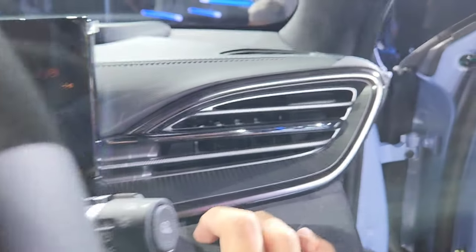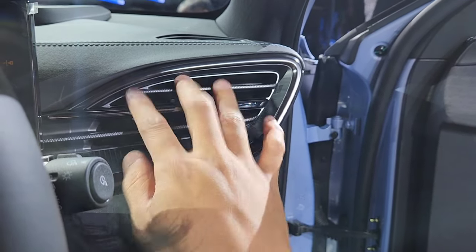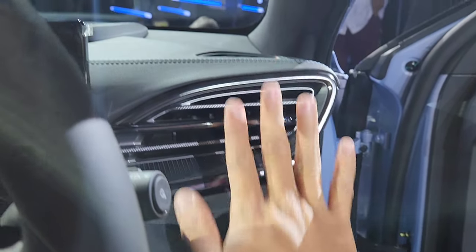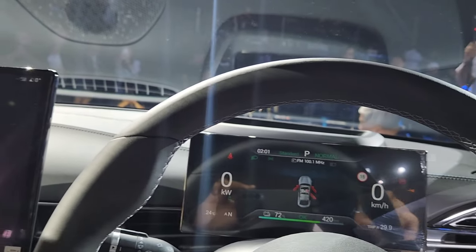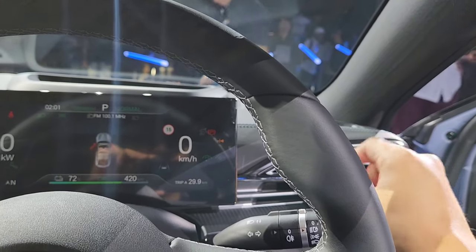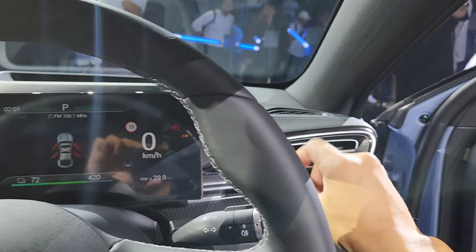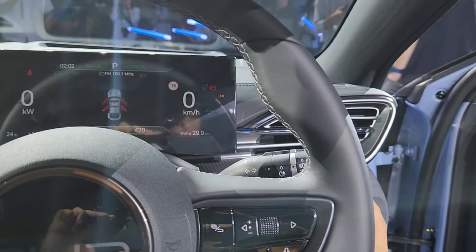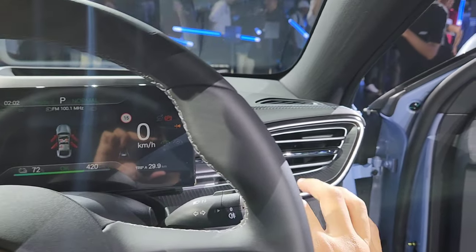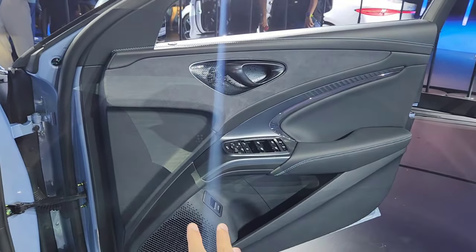And then down here, this material is the same as this, and these are some patterns. You can't actually adjust the air direction. That means the aircon vents are all controlled electromechanically. All of these are controlled via the screen. So to change the direction of air and all that, you don't have a physical knob to control it. This is the same material as this, almost like Alcantara. So the touch points are fantastic. All the touch points of this car are finished in a collection of different materials, which makes the interior look nicer instead of one whole door panel that consists of one material.